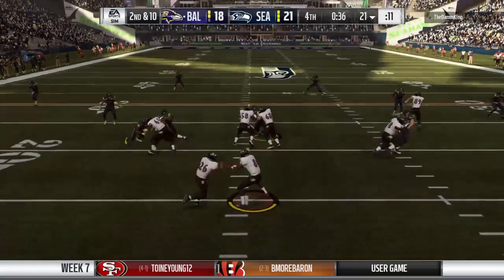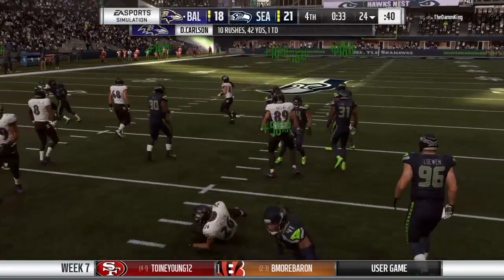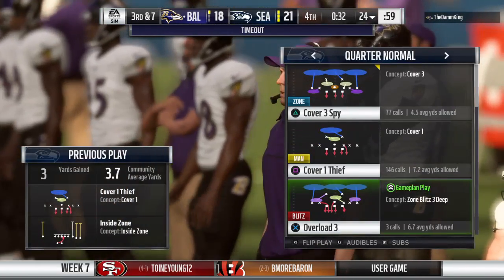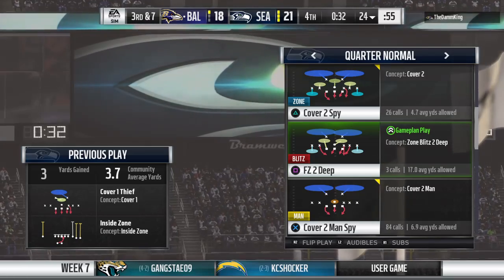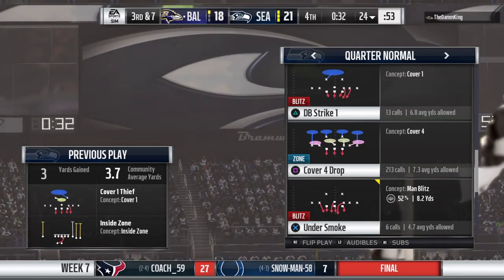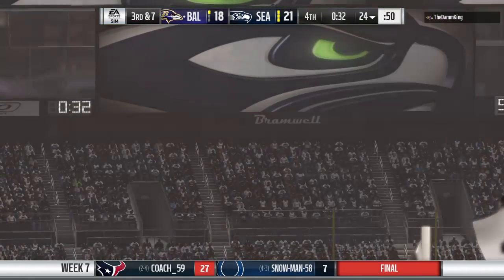They'll run it now out of the gun. And a short gain there as he'll get it up only to about the 24. And a stoppage here, a timeout before this third down play takes place. As they'll stop it with a little over 30 ticks to go in the football game.